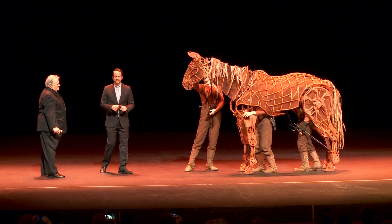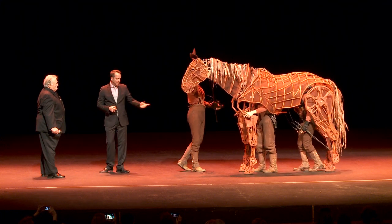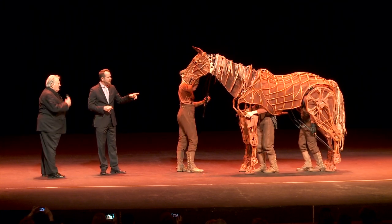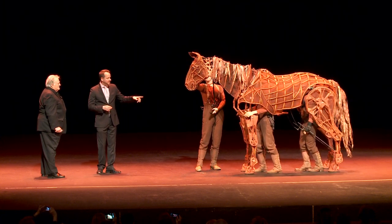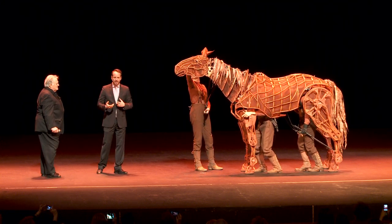Now, the heart puppeteer's physical task is to deal with the weight of Joey. No actual weight goes through the puppet's legs. All of the weight of Joey goes through the heart puppeteer's legs. How much does he weigh? Joey weighs about 80 to 90 pounds. He's made out of cane. Now, every time a hoof hits the floor, you, the audience, should feel the weight of Joey and the muscle moving Joey forward.